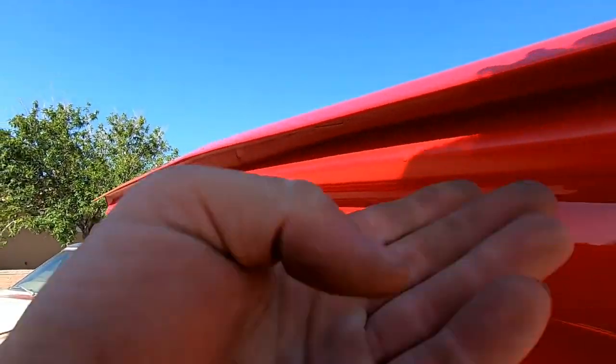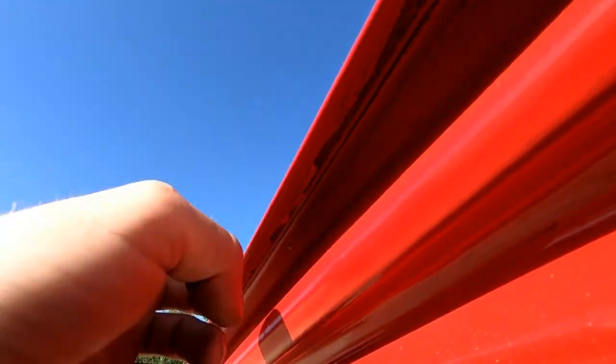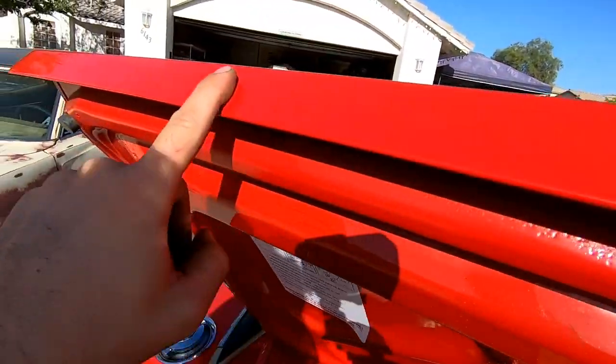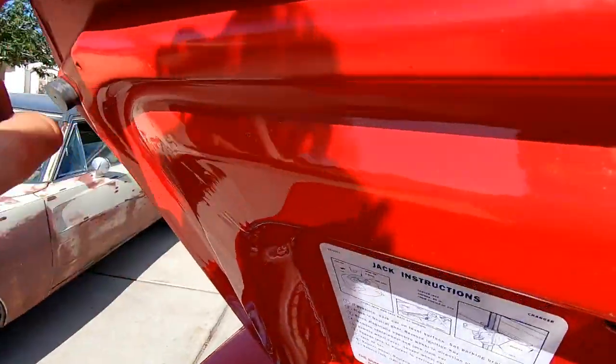All right, well, we're in the trunk now. And one of the things you want to look at too is you want to feel the lip of the trunk lid. See, we got some rottenness on the inside lip of the trunk lid. So which means this right here might be full of filler. Actually, I can feel some of it. Yep, it's wavy right there. So I can feel filler in this thing.